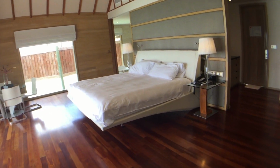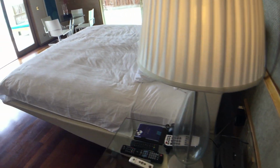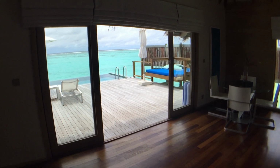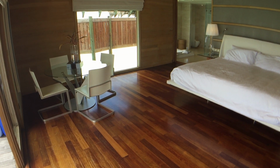One quick note about lighting. There's a strip of lights behind the headboard, and those are super cool at night. It gives the room a very cool vibe, just a little bit of light to help you get around, but at the same time maintaining some of the darkness that goes so well with the stargazing.